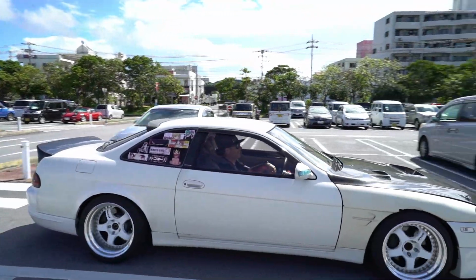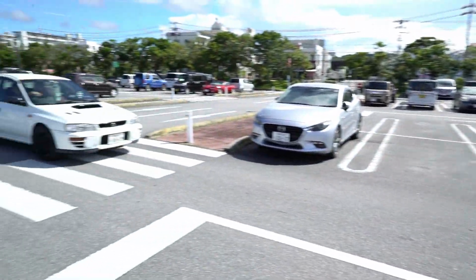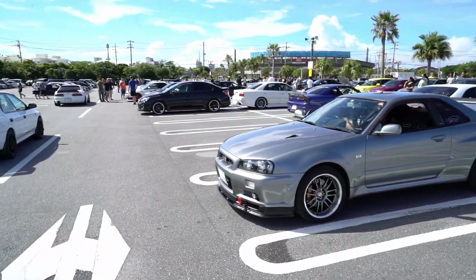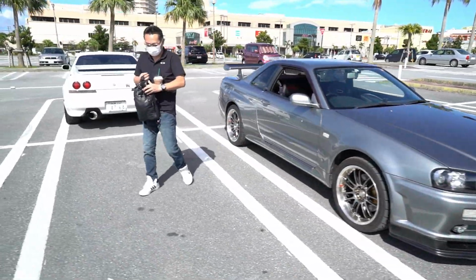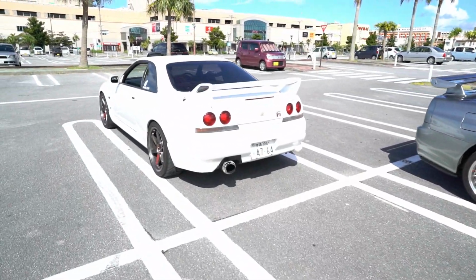Hey, I know you. Love his sword. GC8. It's a big old wing. Man, this thing is super clean. Very nice. You want to trade? Want to trade? No. I don't blame you.